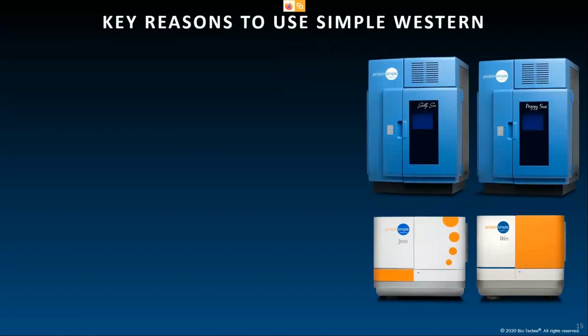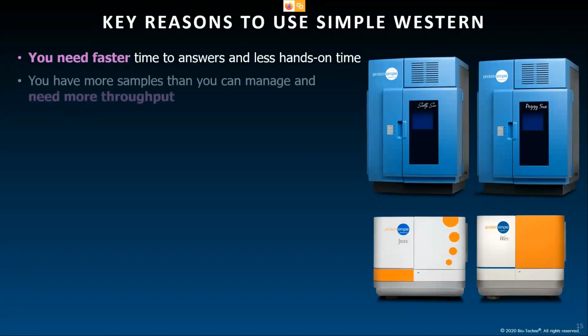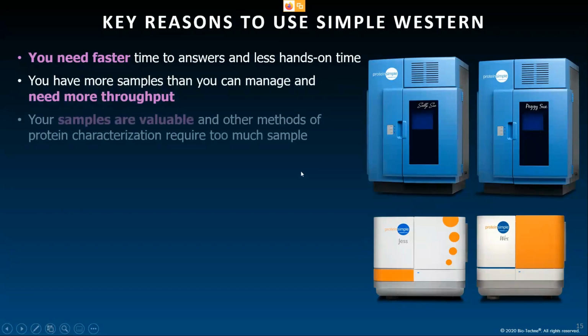I tried to summarize some of the key reasons and benefits to use the Simple Western platform if I haven't already convinced you. If you need faster time to answers and you want less hands-on time, the fact that we can run a complete start to finish assay in 3 hours with as little as 30 minutes of prep time is quite attractive. In these times, if you've been out of the lab for a bit and now you have a backlog of samples and need more throughput, again, being able to run a really fast, high throughput instrument like this is going to be beneficial to you.